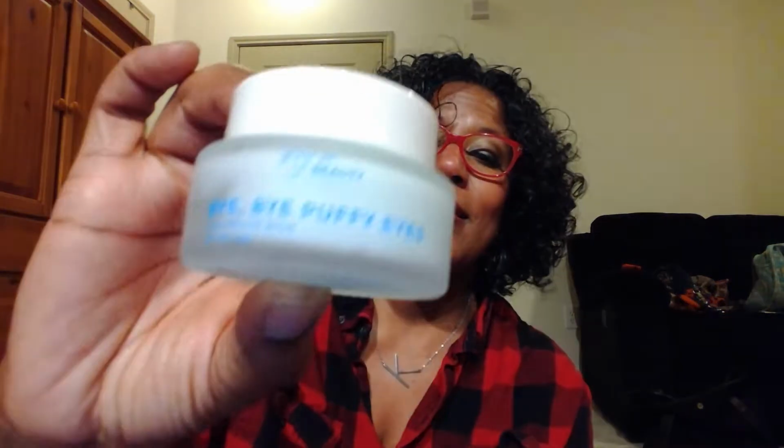So let's look at this because this packaging for everything has just been beautiful. I'm looking, and it's kind of all color coordinated. They're all pinkish. Like this is kind of pinkish. Oh, what's this box going to look like? The box is blue. But the tub. Oh, this is cute. Okay, bye puffy eyes.